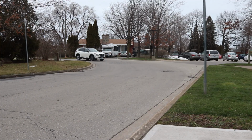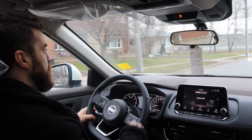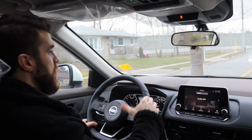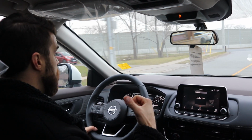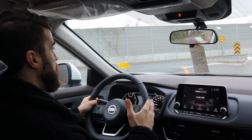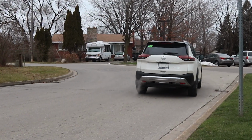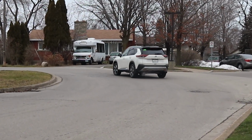It's going to have similar technology to the Mazda and then some. You get the blind spot monitor, you get the forward emergency braking, you get the rear cross traffic alert. The camera is much better on the Rogue. I mentioned that already. The backup cameras are night and day when you compare the two. And this one, you get that around view monitor.